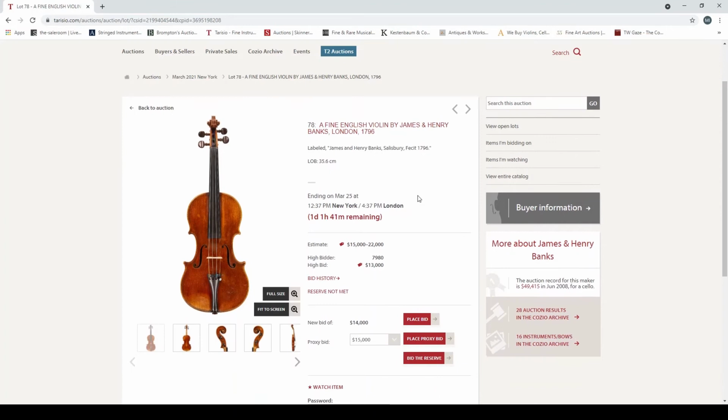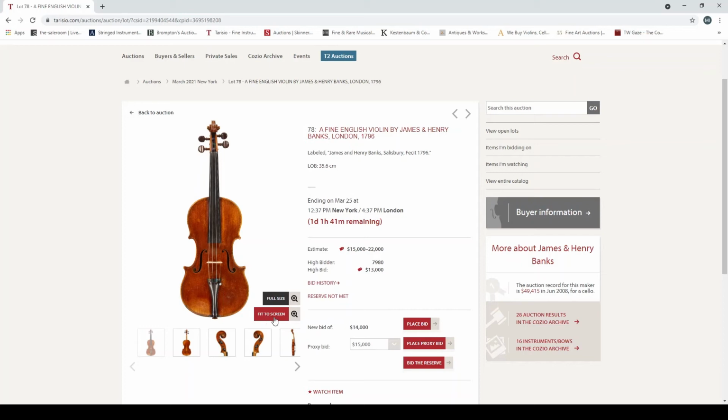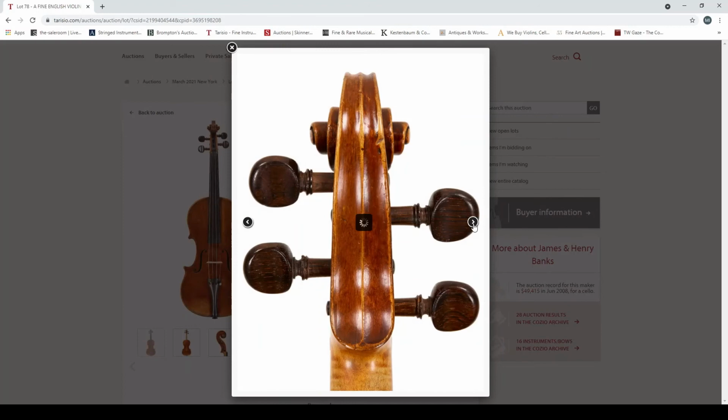A fine English violin by James and Henry Banks, London, 1796. Length about 35.6. 15 to 22,000. Okay. Nice scroll.